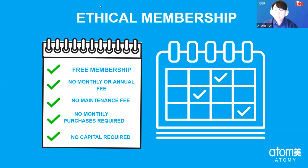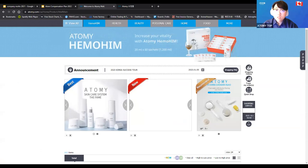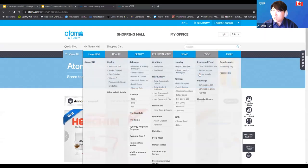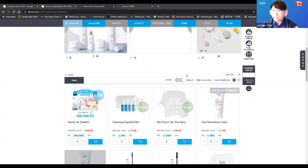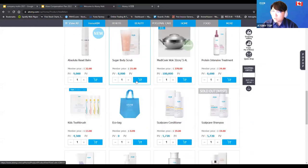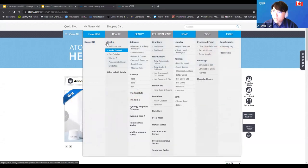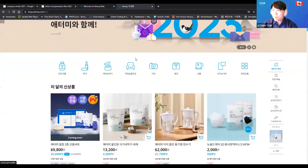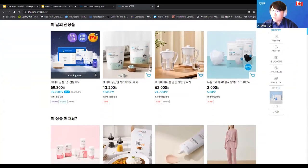Not only that, there is something Atomy excelled at, which is here, if you can see, this is the previous Atomy website, right? Currently, this is the Canada website, which applies to the majority of the websites Atomy currently has. Very simple, very straightforward. You get what you pay for, right? Very simple, straight. But now Atomy Korea has updated their website. This is the Korean website, which is soon going to move and be created through Atomy Canada, Atomy USA. They're all going to follow the new format, right?